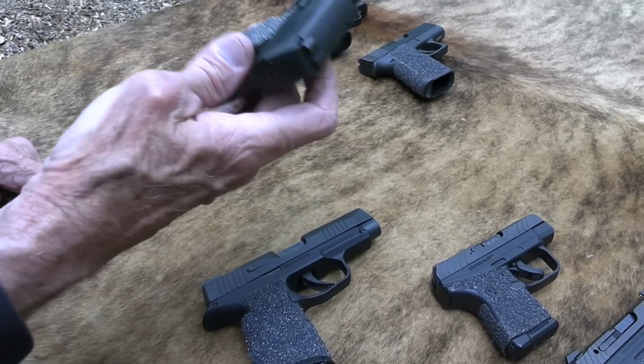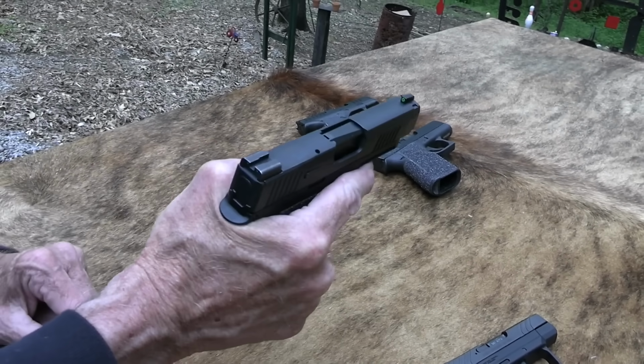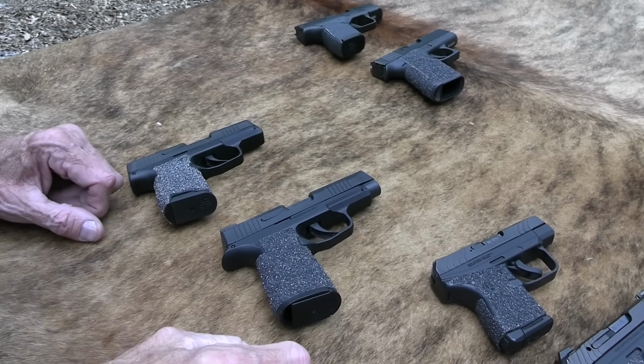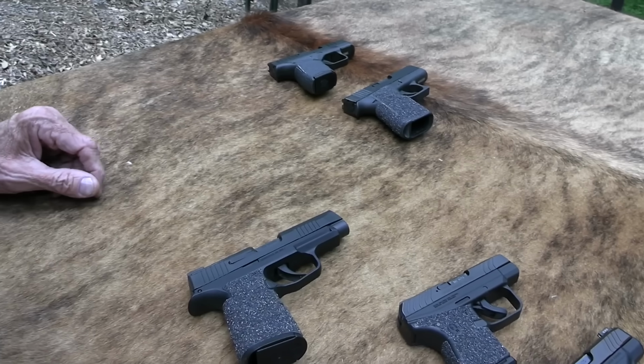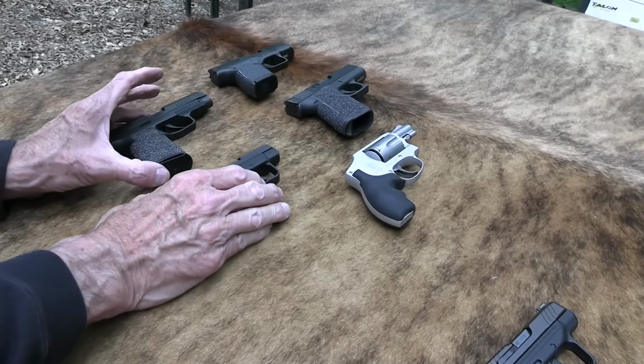And then it comes down between the 2. This is your standard P365, which feels great, but I really have grown accustomed to that XL grip. I like the XL grip, and I can carry it without any trouble. So I'm going to keep it in the finalist pile here. Okay, we're making progress, people.